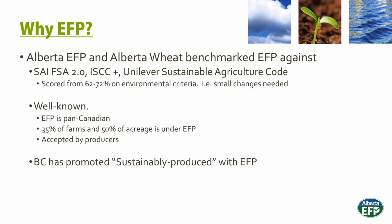EFP is well known across the country. It's in every province and every territory. Well, it's not in every territory. It's not in Nunavut or the Northwest Territories, but it is, in fact, in Yukon. They have like 400 producers, and they have an environmental farm plan. So, you know, across the country 35% of farms, and half the acreage, is under an EFP.